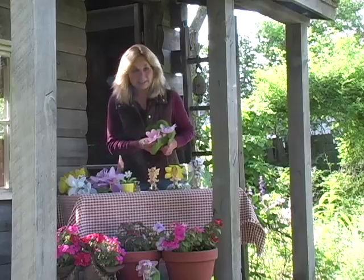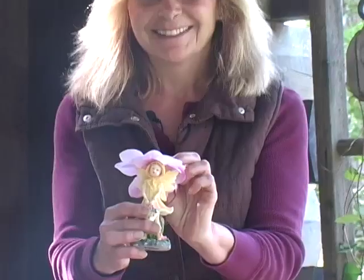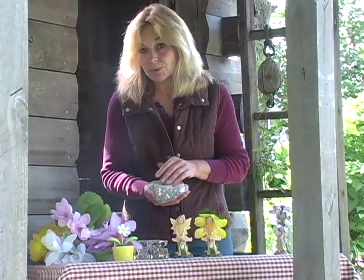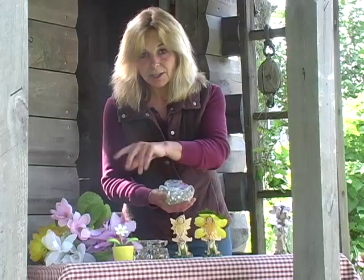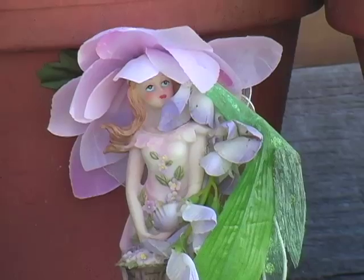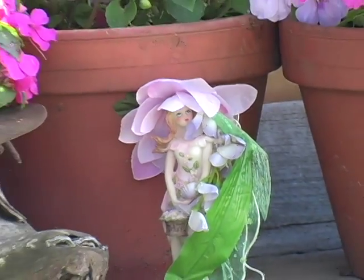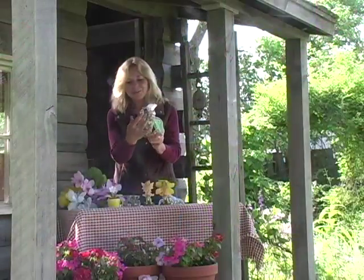I have some lovely little flowers here. Just make sure you have plenty of glue sticks on hand, I will tell you that. If you have an aquarium, you probably have some stones hanging around that you can use for a little walkway. Imagination is the only thing that limits you with these little fairy gardens. Wisteria here.